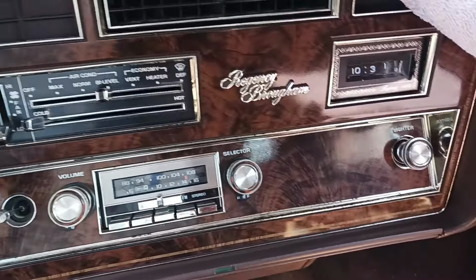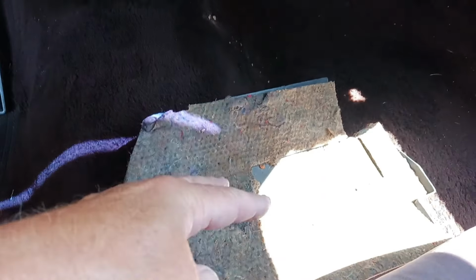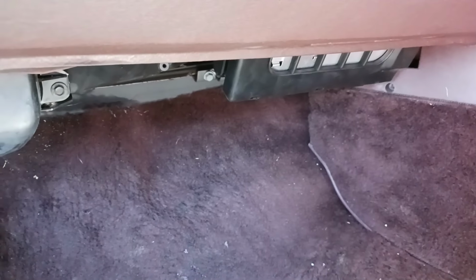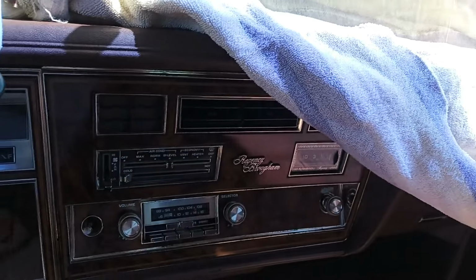I took this cover off the bottom thinking, oh, I'll just get right to what's there, and there's nothing there but the little PCU unit down there, or ECM, or whatever it is. I didn't even think this thing had a computer, but it does. It's right there. I don't know what it does, but anyway, all right, let's get after it.